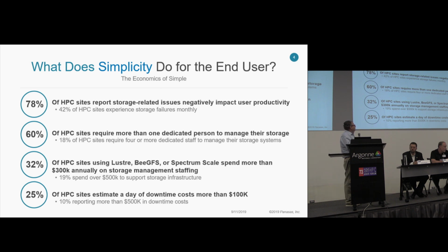What would it do for the end user? Here's some more results of the survey. 78% report storage-related issues negatively impacting the productivity of the site. 60% require more than one dedicated person to manage their storage. 32% of sites using Lustre, BeeGFS, and Spectrum Scale spend more than $300,000 annually on storage management staffing. And then 25% of sites estimate a day of downtime costs them more than $100,000.